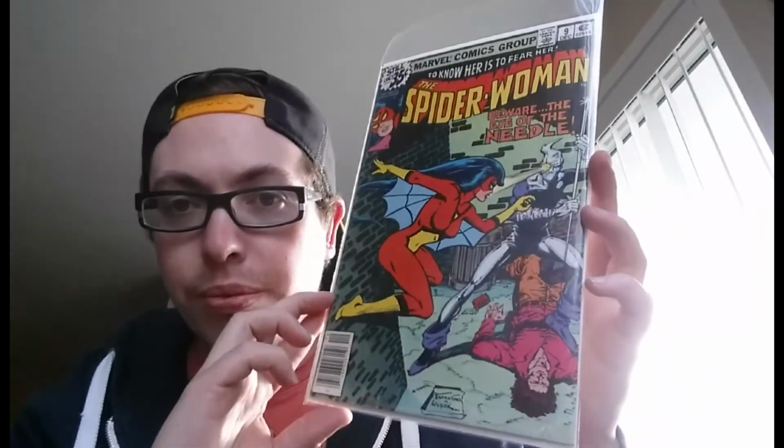Oh, I think I found this one for 50 cents as well. This is Spider-Woman issue 9 in the first volume. Has to do with something about a bad guy who, like, sews people's mouths shut or something. Pretty crazy. Dark ass stories from there. And I was watching, oh god, why am I so bad with names?